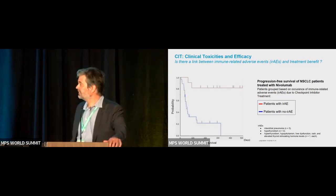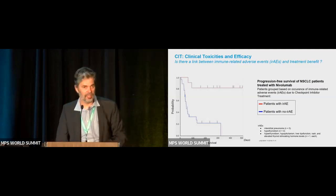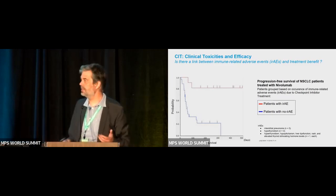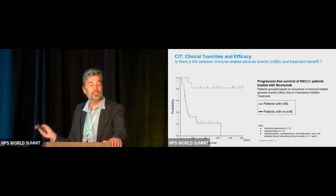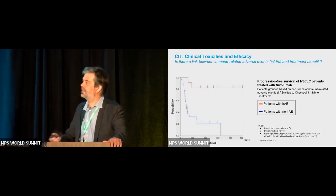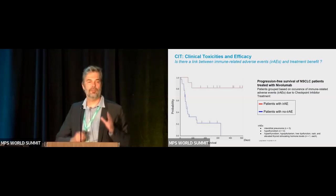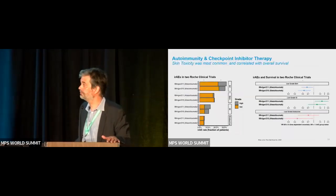Yeah. So, of course, when a patient experiences an immune-related adverse event, chances are that we have to take those patients off treatment if they really become severe. But as there seems to be this link between survival, we want to make use of MPS to try and address that. So how can we keep those patients on treatment while at the same time managing the toxicity, rather than just taking them off treatment?